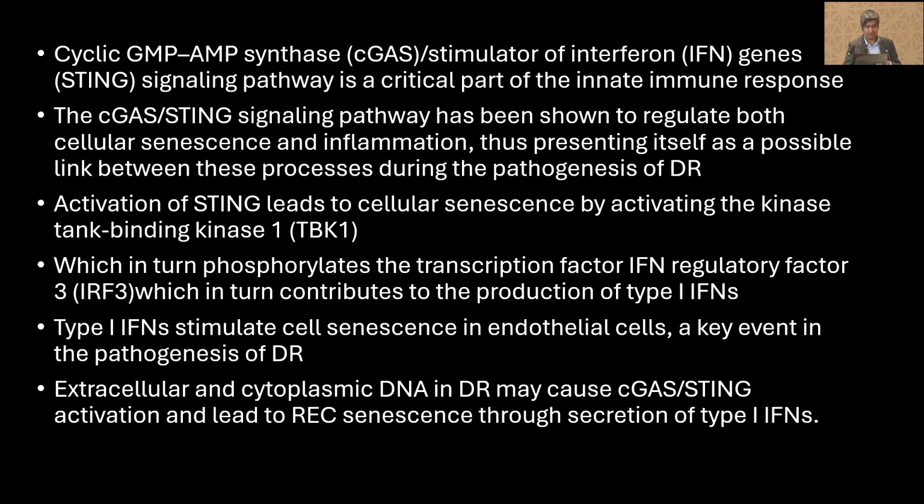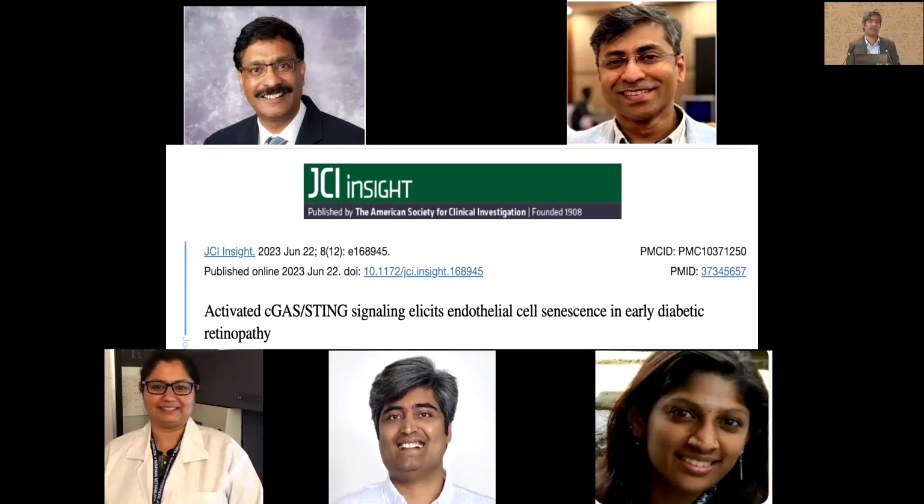Now, along with ICAM, since we know that the inflammatory factors are going up, there is a cyclic GMP-AMP synthase which gets increased, and this will stimulate the interferon genes. So how does the inflammation start within the cell? It is by the upregulation of the interferon genes. So is there a way that if we alter this, the senescence can be reduced? That was the paper, and this paper got published, and we showed that the upregulation of the sequestering pathway is the one which produces early senescence.